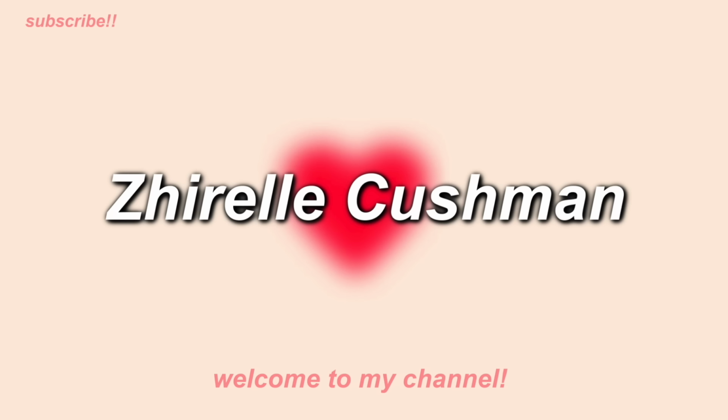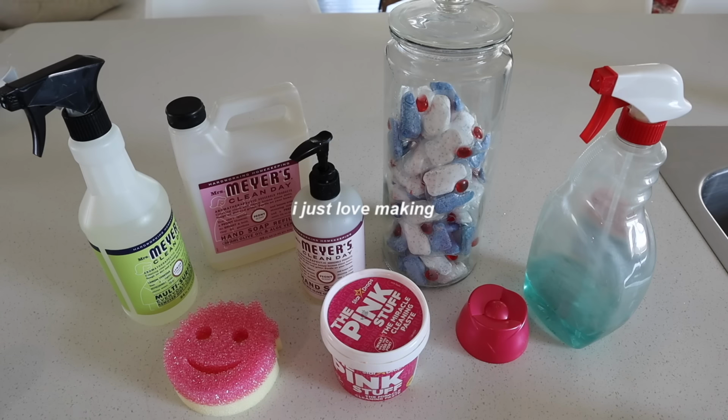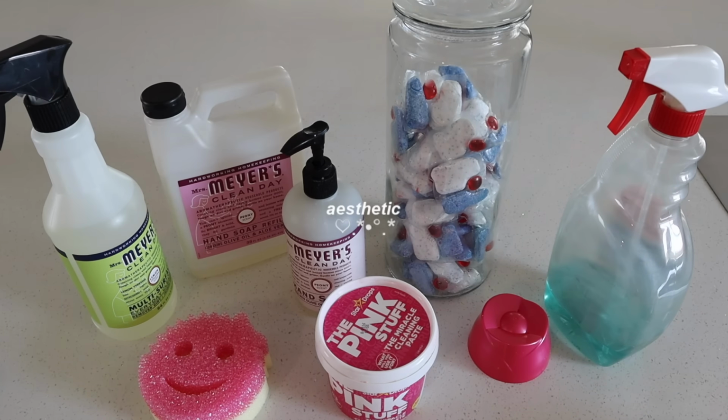Here are the cleaning supplies we're gonna be using today. I laid them all out and it's looking so cute. I don't know what it is, but I just love the look of cleaning products. Like, are you kidding me? This is so cute. But anyway, I just wanted to show you guys what I use pretty much when I clean. This stuff is insanely good for scrubbing. If you guys were curious, this is what I use. I just love making every aspect of my life aesthetic.